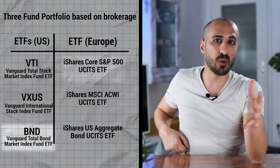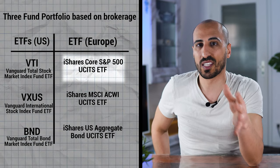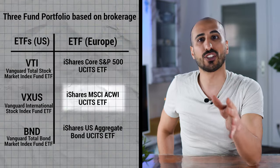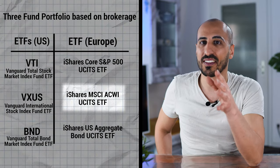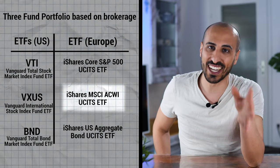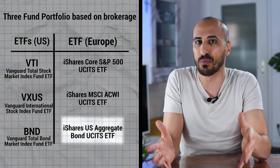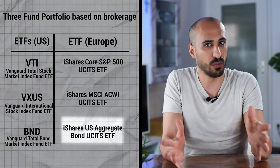If instead you live in Europe, you can take the iShares Core S&P 500 UCITS ETF for the US stock market, the iShares MSCI ACWI UCITS ETF for the international market, and the iShares US Aggregate Bond UCITS ETF for the bond market. Yeah. European names are a bit longer.